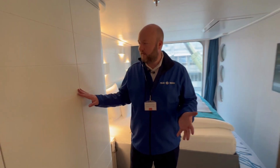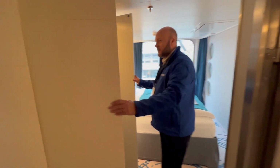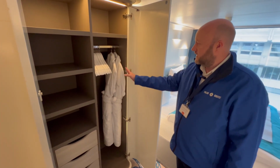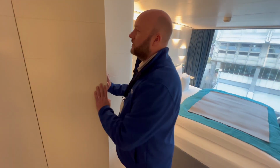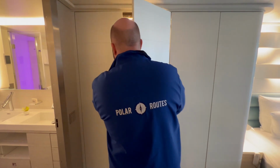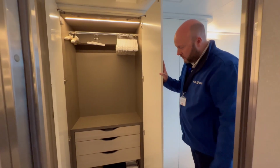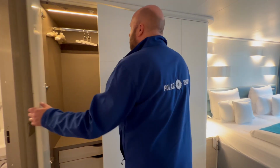I think the first thing to point out, looking at storage, I don't know how many clothes you bring with you, but you've got 2 generous double wardrobes, full hanging space, complimentary bathrobes to use throughout your cruise, all sorts of drawers and cubby holes in that particular one. If I open up this side, you can see you've got even more storage space. At the bottom down there, you've got complimentary flip-flops as well as slippers, so you can mix and match those as you choose as well.